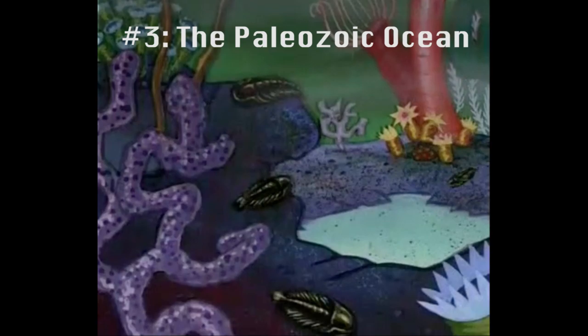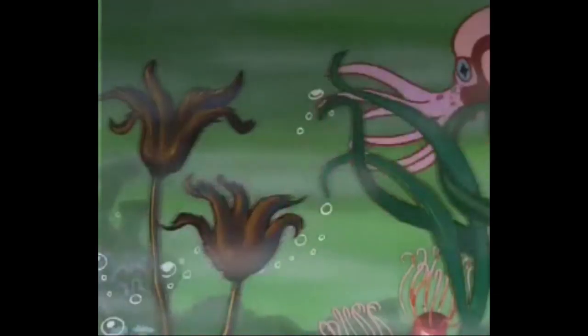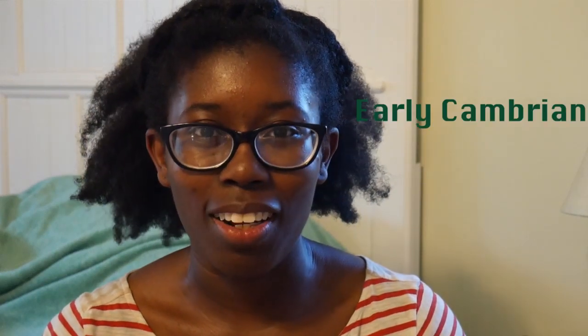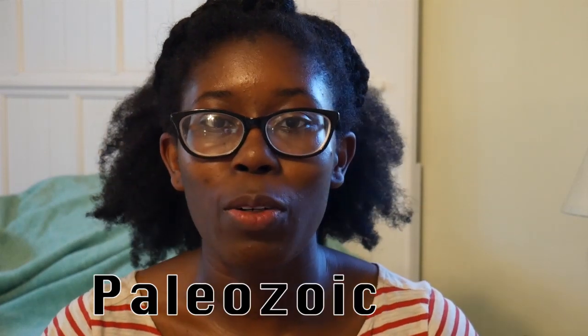Wow, primitive. In the episode titled SB-129, Squidward finds his way onto a time machine. Audiences are transported back into deep time, and we get a peek at the Paleozoic ocean. One marker or evidence of this are the trilobites littered throughout the episode. Trilobites are or were arthropods, like the insects, spiders, and crustaceans that we see today. The first trilobites appear in the early Cambrian, around 540 million years ago, marking the beginning of the Paleozoic era.